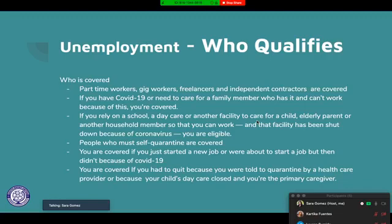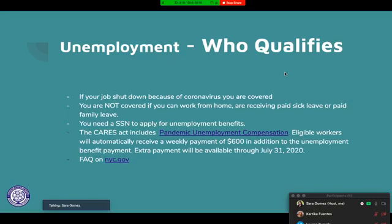You are covered if you just started a new job or were about to start a job but then didn't because of COVID-19. You're also covered if you had to quit because you were told to quarantine by a healthcare provider or because your child's daycare closed and you're the primary caregiver. Continuing on who qualifies, if your job shut down because of coronavirus, you are covered.